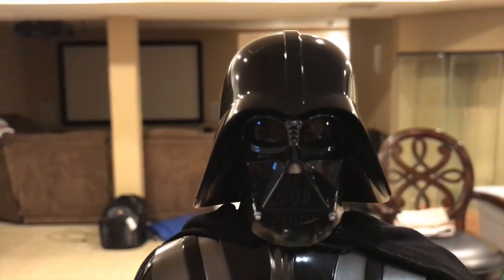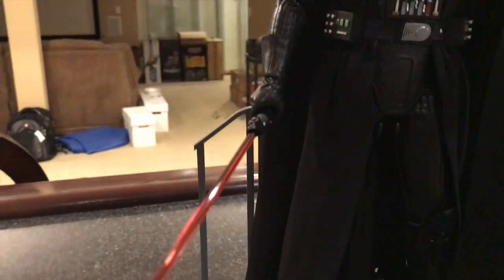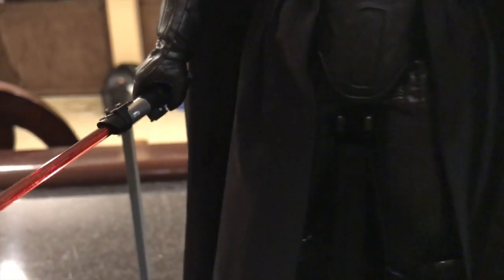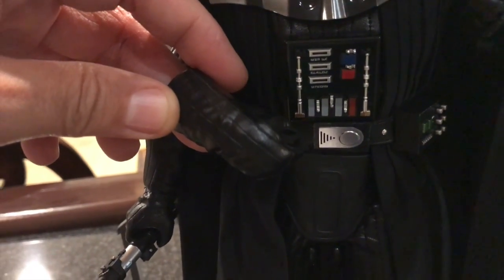So that's kind of a cool accessory there, is you could take the helmet off. It is magnetized. Otherwise, it's pretty much a standard Vader. It does come with a lightsaber. Comes with some additional hands. I don't have all the hands out. The only hands that I have, these were kind of unique. These were the hands that came packaged with the Vader, and these are kind of to hold his belt, how he does that, puts his hands on his belt, on his waist. So that was kind of a cool addition.